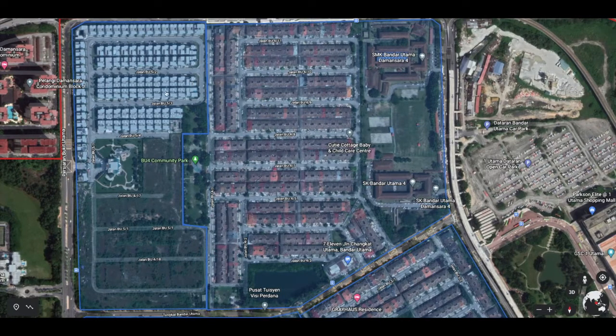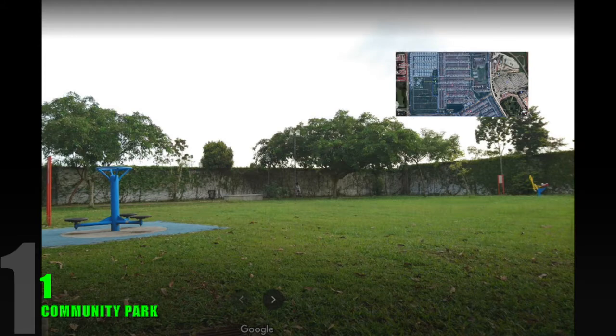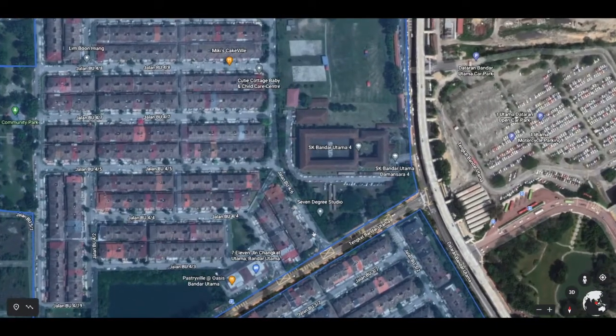And like BU3, in BU4 there's only one community park, and only a few houses located along BU4/1 face the BU4 community park, and houses along BU4/3 face the Bandar Utama lake. So to take note, Jalan BU4/6 is sort of the internal main road in BU4.